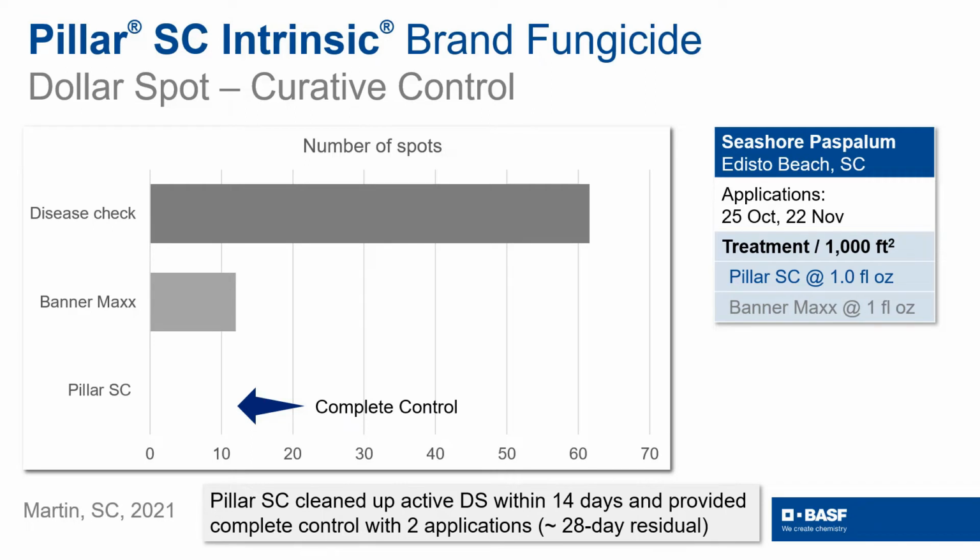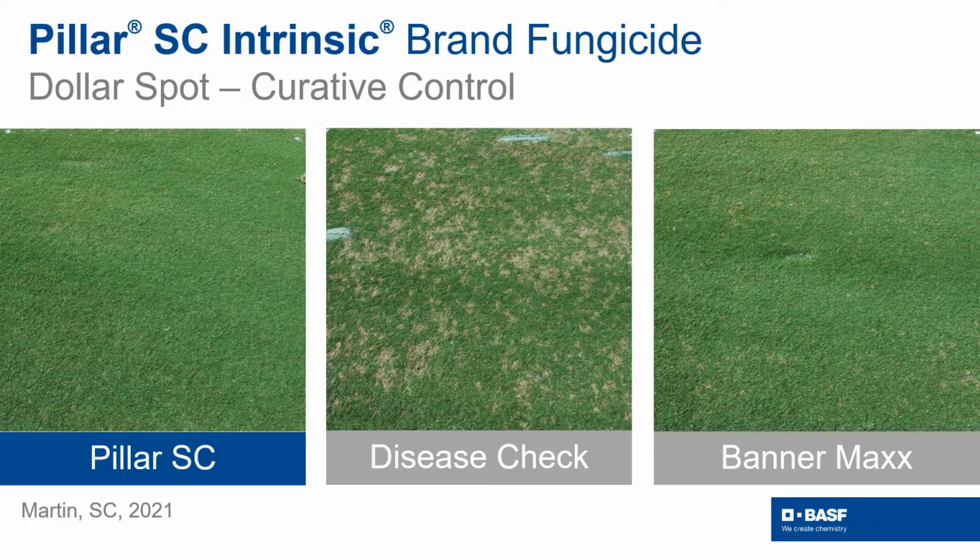When it comes to dollar spot, Pillar SC provides fast curative activity. In this trial, we looked at speed of activity and residual control. Pillar SC cleaned up active dollar spot within 14 days and provided complete control with 2 applications. Propiconazole did not completely control dollar spot, even with 2 applications.